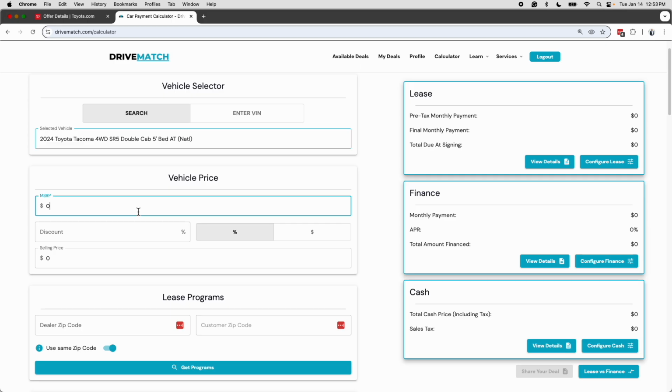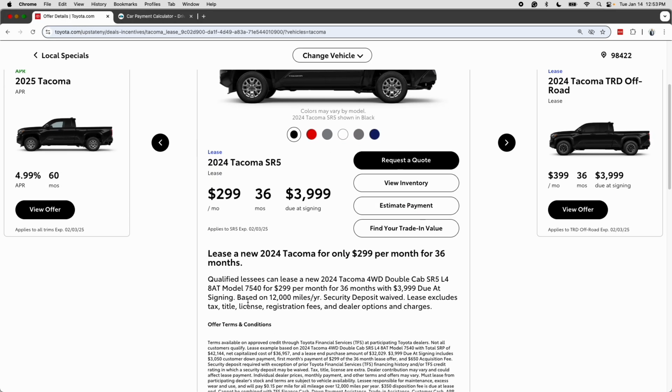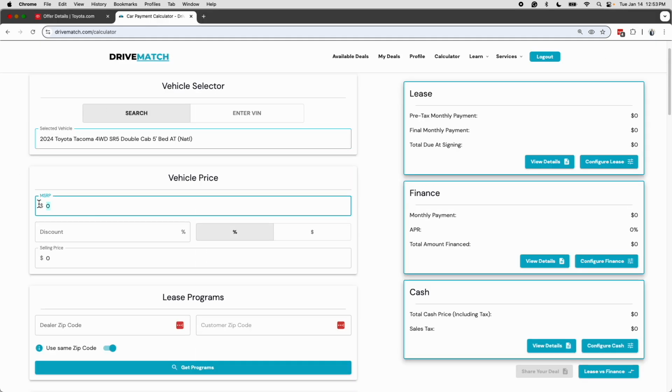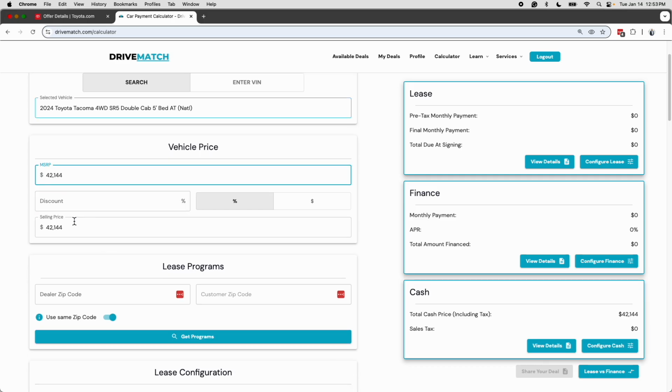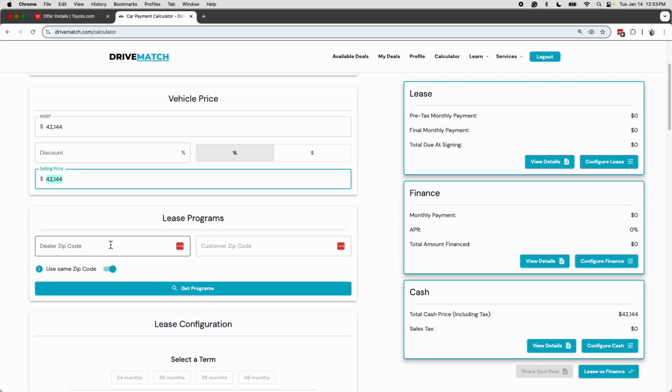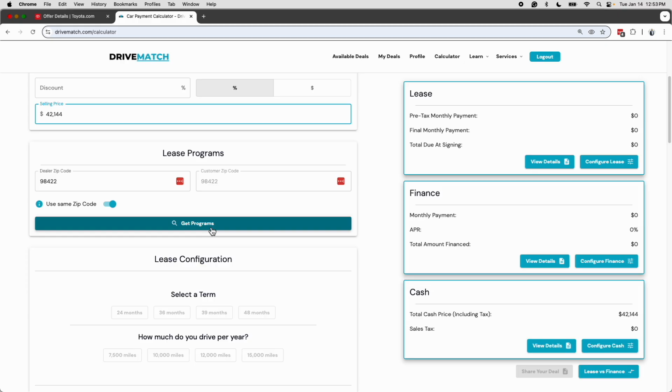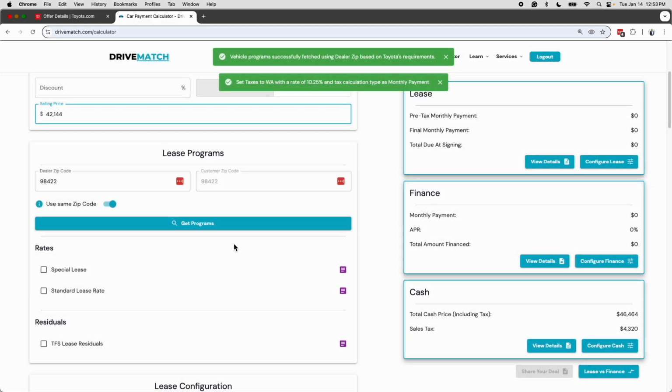Now, the MSRP on the national lease ad is $42,144, and I'm just looking at this number right down here. So I'm just going to plug in 42,144. Now, the discount on the car, we don't know. We're going to leave the discount alone. So the selling price is also $42,144. For dealer zip, I'm just going to put in 98422 because that's our Tacoma zip code. And I'm going to get programs.